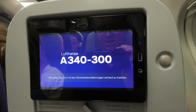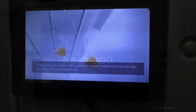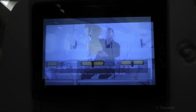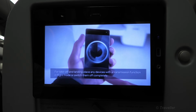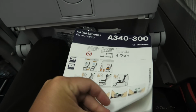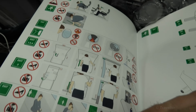Here we have the safety on board video. Ladies and gentlemen, now we show you the safety features on board. We would appreciate your attention. Pull the mask down fully to start the flow of oxygen. Then help any children or fellow passengers who require assistance. The life vest is located under the seat. Pull your life vest over your head. The lamp lights up automatically in contact with water. For landing, you're required to place any devices with a transmission function in flight mode. Please take some time to read through the information in the Lufthansa magazine and in the safety instructions which you can find at your seat. The safety instructions also show the safety position that you should adopt in the event of an emergency landing. Your cabin attendants will also be happy to help you.